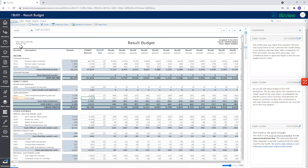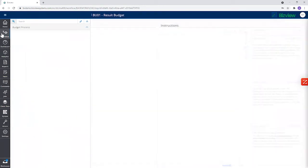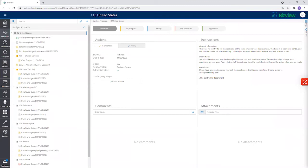All right, so next I want to talk about workflow. This is an example here where you can publish across multiple teams and collaborate as part of your budget preparation process. It's great for distributed teams that may not work in a central office because they have the ability to be able to work anywhere, anytime with a variety of devices.